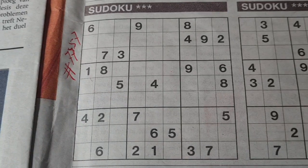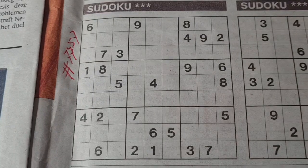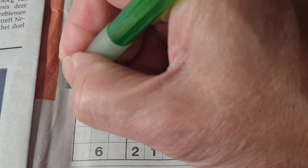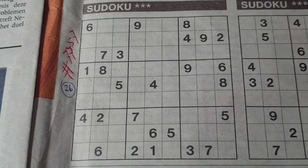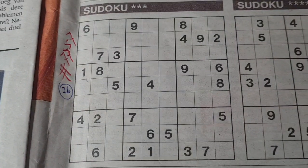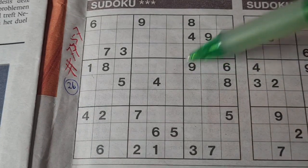Let me do this. 26. This one has 26. Same as the Four Stars Sudoku. Okay, I'm curious about the difference between this one and that one.